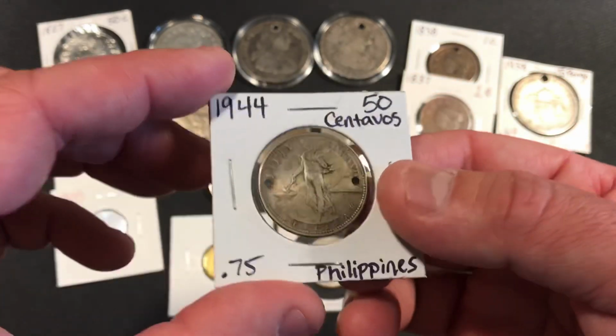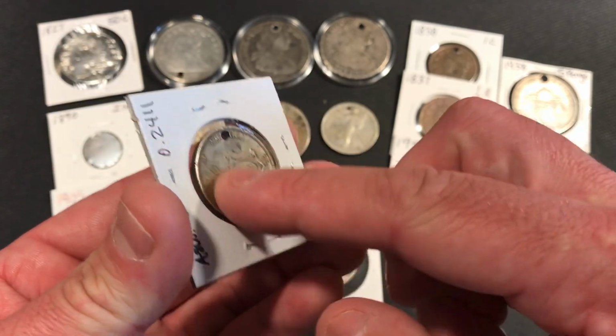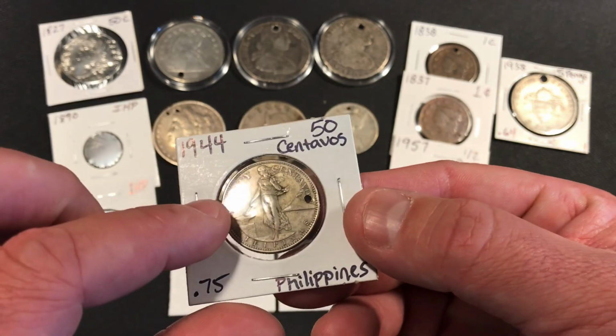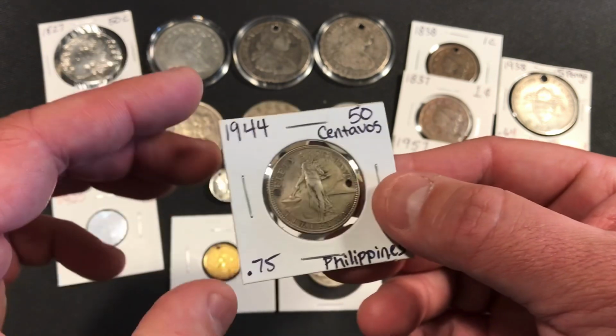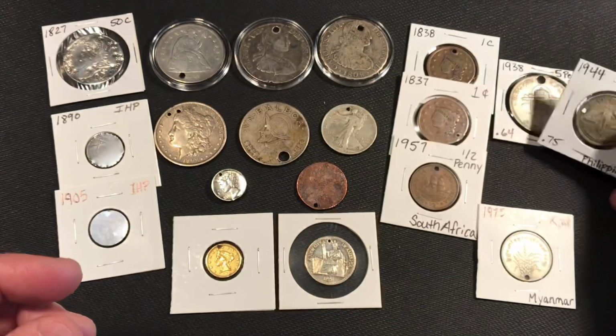And that is because this was on a bracelet. So they kind of made a little indentation to make the coin pop out a little bit. They fed some string or a chain through the holes, and it could be worn as a piece of jewelry. So this was definitely a jewelry coin.